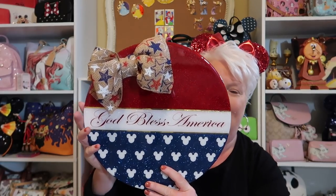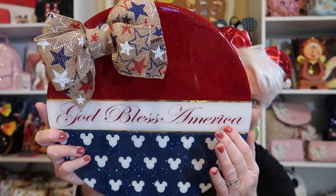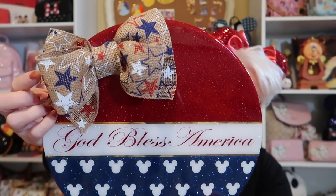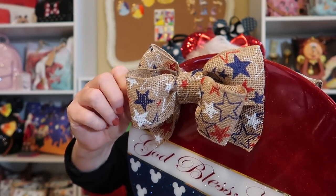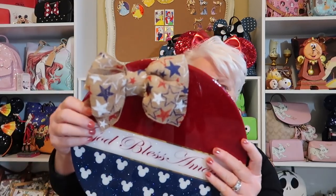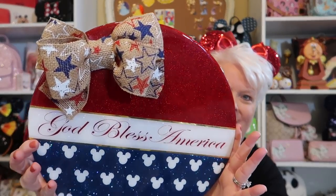And y'all, let me get my thing back and show it to you again. Y'all, I absolutely love this. You can see it has a clear coat on top that just makes it absolutely beautiful. She has this gorgeous red, white, and blue. It's kind of like a sack. Gosh, there's a name for it, it's escaping me right now. But anyway, it's got the red, white, and blue stars on it. And this top half is just a glittery, beautiful red.